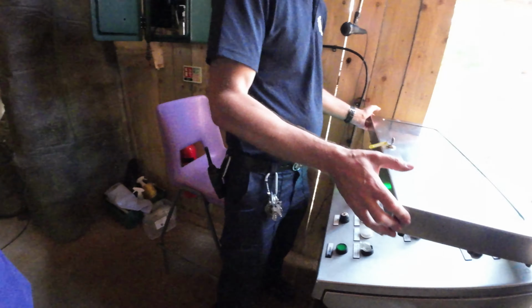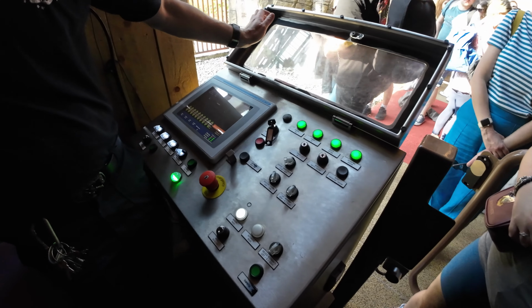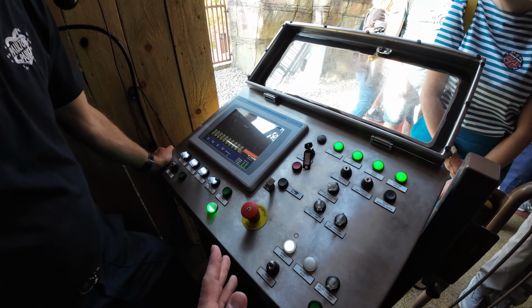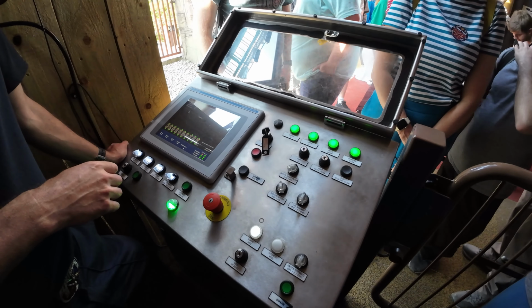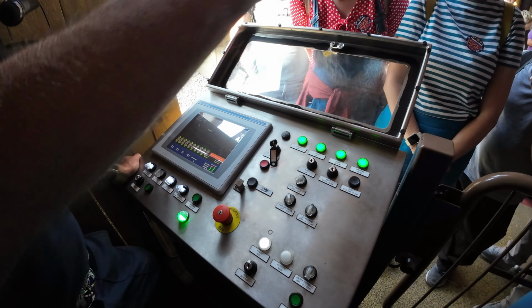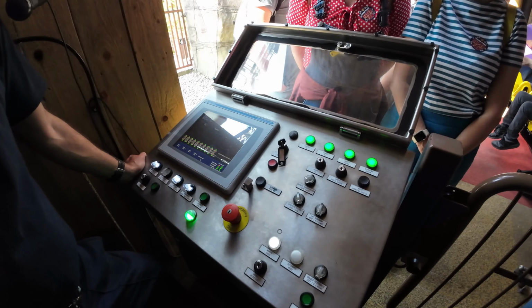So anything you want to see, anything you want to know, please just shout. Right, here we go. So we looked at the control panel earlier for Cobra. That was quite interesting because that's got block brakes. I'm guessing this doesn't have block brakes. No, because it doesn't need it. It does have magnetic brakes as it comes in. So it's just basically to slow it down as it comes into the station, and then uses the motors to slow it down for the final.